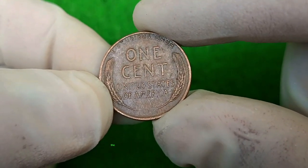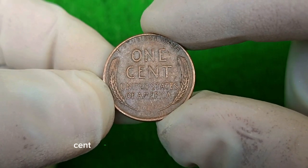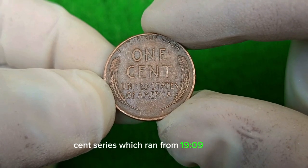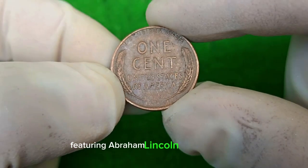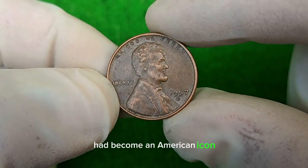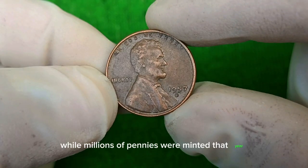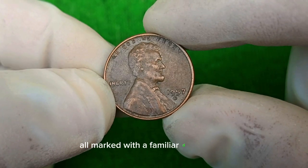The 1957 D wheat penny is part of the final years of the Lincoln wheat cent series, which ran from 1909 to 1958. By this point, the design featuring Abraham Lincoln on the obverse and two wheat stalks on the reverse had become an American icon. While millions of pennies were minted that year, the Denver Mint produced a substantial portion of them, all marked with the familiar D mint mark.